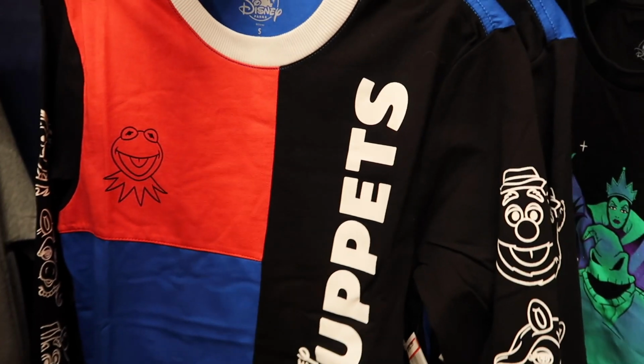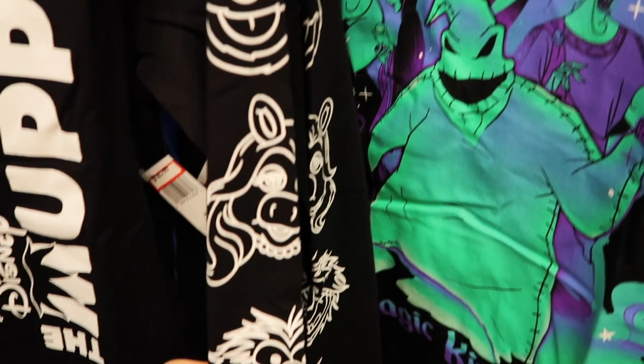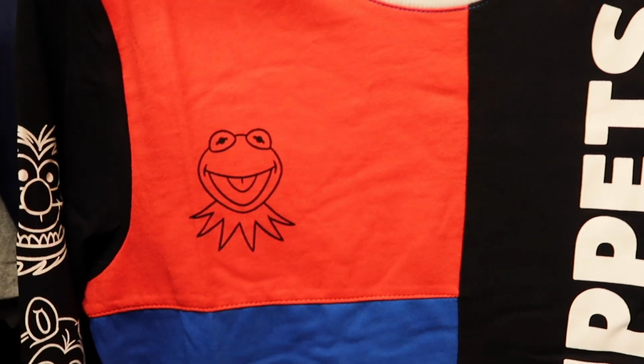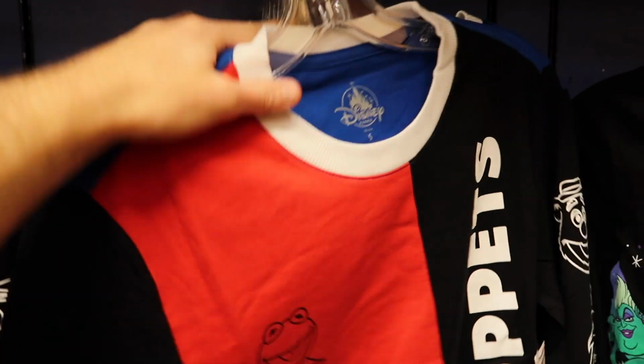So I have a really cool Muppets long sleeve shirt here. You can actually see pretty good. You see it's got all different characters on there. See Fozzie, Miss Piggy, and it's got Disney's Muppets there. It's got Kermit kind of on the right chest if you're going to be wearing that. And $12.99, originally $39.99. It looks like mostly smalls.